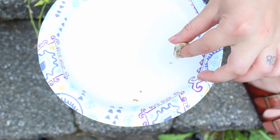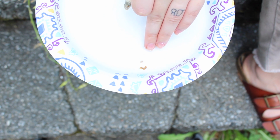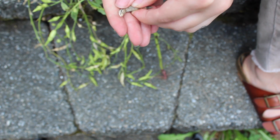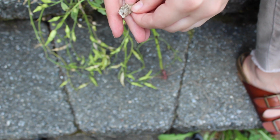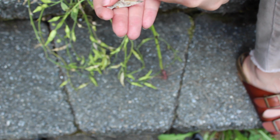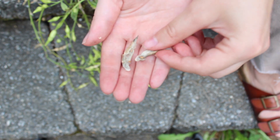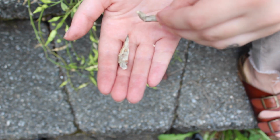And I just keep a plate nearby. You can see I've got 4 seeds on here already. And these should be really easy to break open if they're nice and dried. And you can see those are the little seeds.